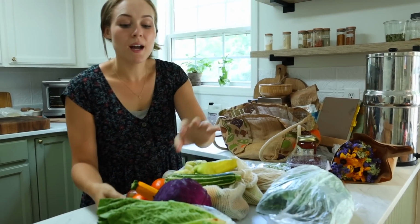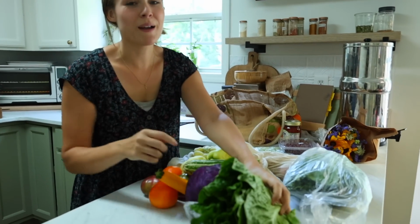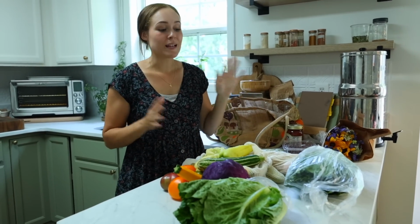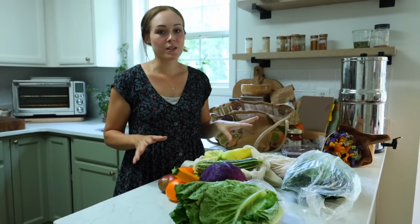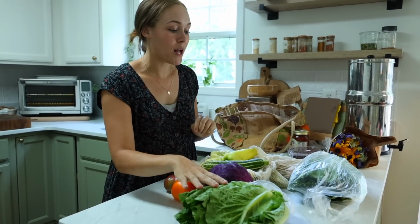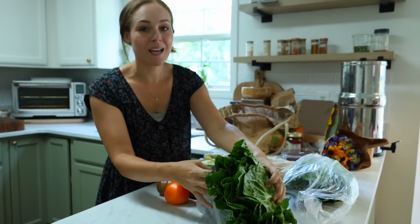So the first thing I got was some lettuce, because if you saw my last video, you know that we pulled out a ton of lettuce from our garden. So that's pretty much done for the season. It's pretty crispy, and so I'm gonna have to wait for the fall before I plant more. So I grabbed a couple of big heads of romaine lettuce.